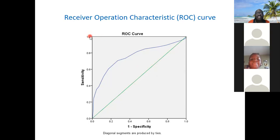Yes, this is the blue line, and this graph is going to this corner here. That shows that the area under the graph is the area under the blue line. It may be 0.987. The more the area, the more the discriminating power of the test, that is, the ability to discriminate between people that have it and people that don't have it. That means that the test is good.